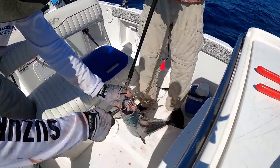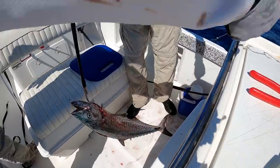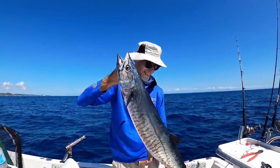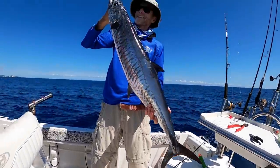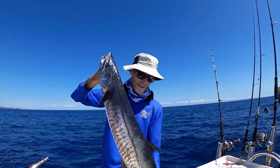I need longer pliers for this. There we go. All right, hook's out. And there he is there. Nice fish. Woo! Love it. That's good. Enjoyed that. Worth the early start? Absolutely.